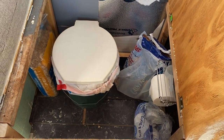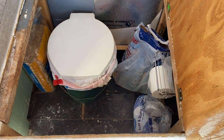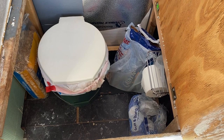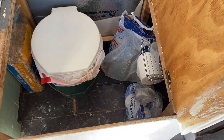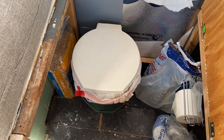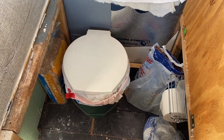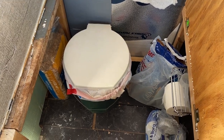Had been an avid camper before I started my van life. Just to the right of the bucket there is a bag of cat litter, and then there's my toilet paper, and then back there is a bag of hamster bedding, small animal bedding.